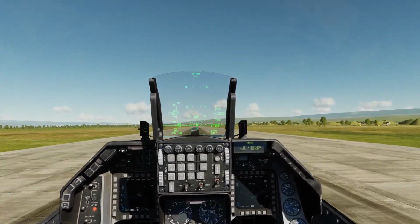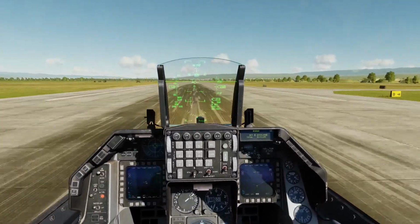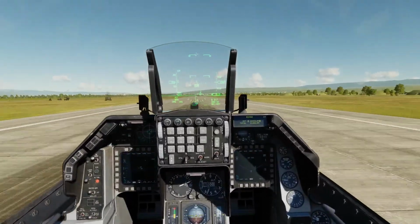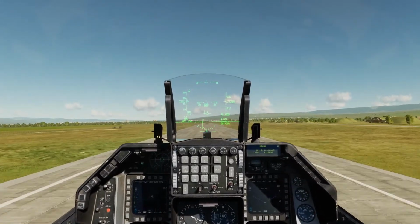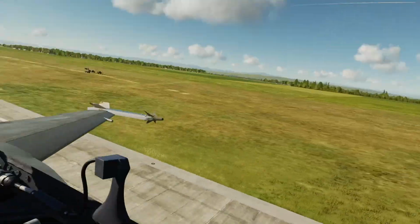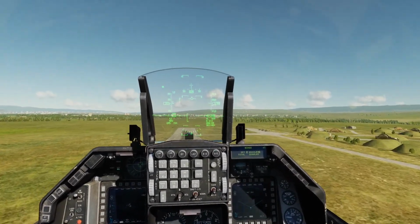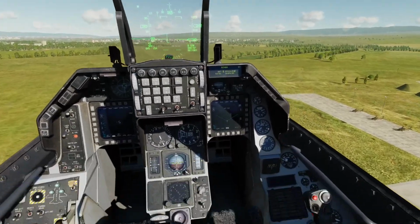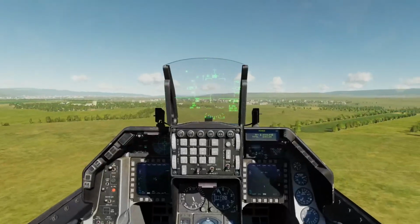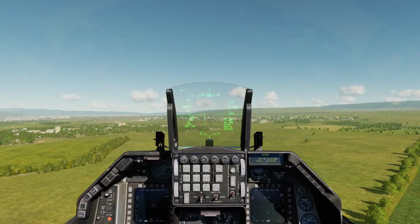See, that one seems smoother, but I'm also a lot less fuel. I don't know, maybe it's just my eyes. The problem is when you're not at 2,100 pounds of fuel and you're coming in with ordnance on your wings, it really feels heavy coming in and landing.